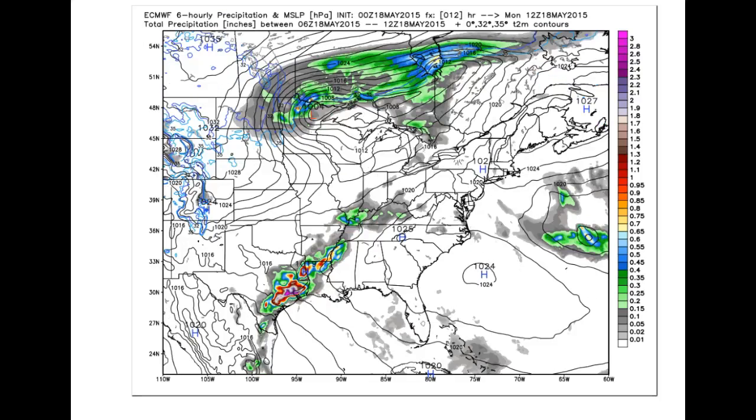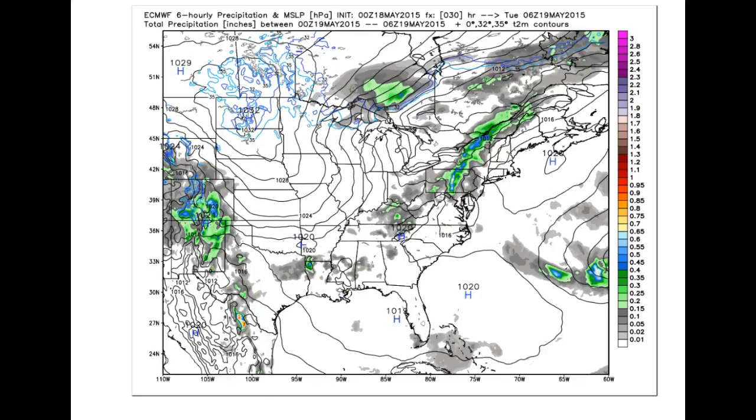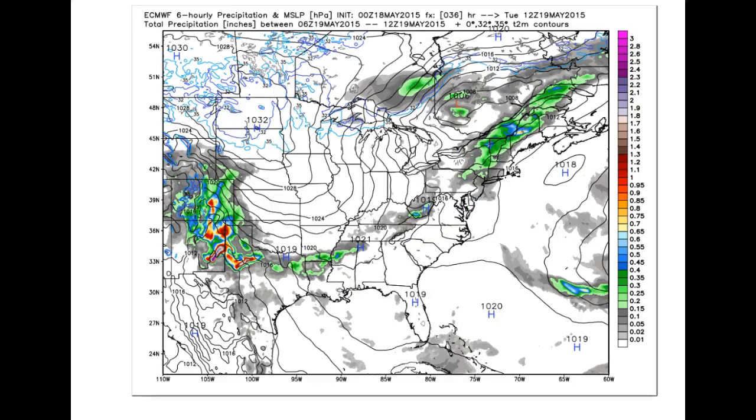Okay, looking at the surface chart here, this is the European, so we can see this valid here. This will be Monday at 8 p.m. And you can start to see a little bit of precipitation making approach here, as should be some shower and thunderstorm activity crossing parts of New York State. And as it moves on through, it pulls a little bit better moisture, and then the bulk of which should really arrive during the overnight period.